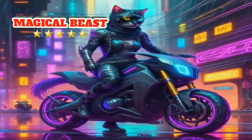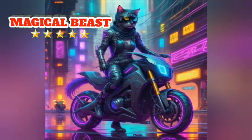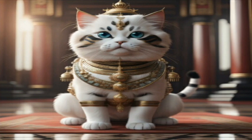Second, cats also have better peripheral vision than humans. They can see almost 200 degrees around them, which is very helpful in hunting and avoiding predators.